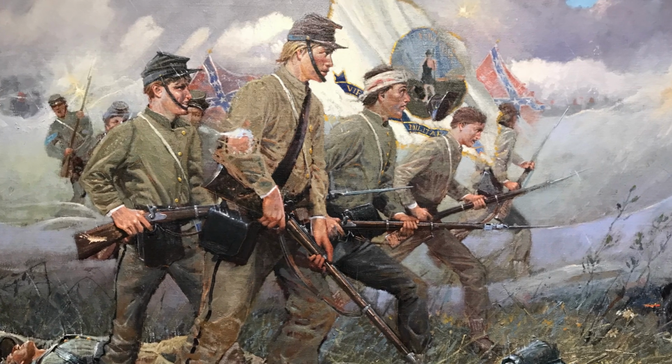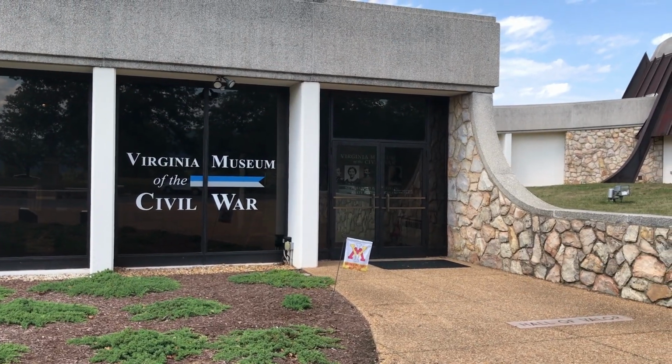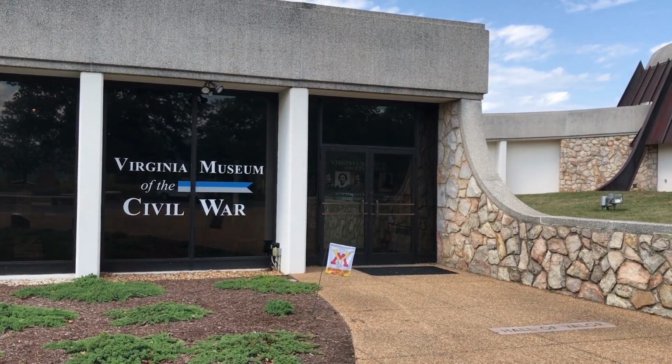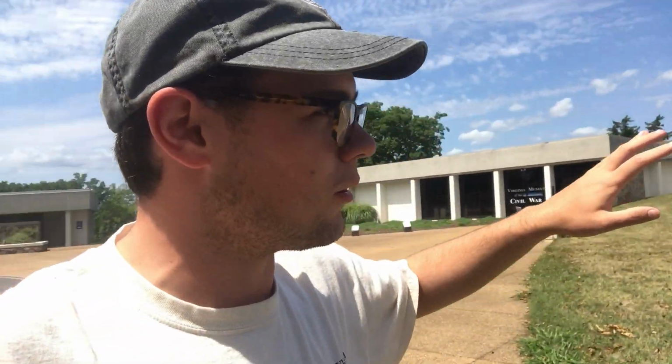Not only are we going to explore the battlefield, we're also going to explore the Virginia Civil War Museum, which is located right on the battlefield. So we've got a museum all about the American Civil War to explore, and an actual battlefield beyond with some very important legacy. Unfortunately, we only have about 2 hours to really explore everything, so we're just going to hit the highlights. I can't tell you all what we're going to see, but let's see what we can discover before this episode's over.